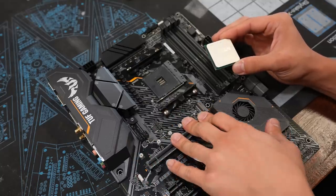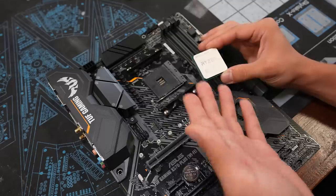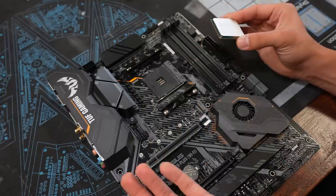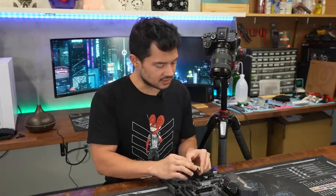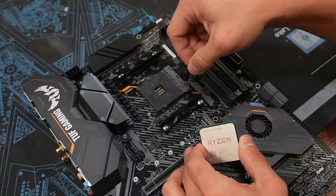Thank God, I would have been in a pickle if they weren't. This could have easily been an Intel board. But I mean, if you think about it, if the number one best-selling CPU is AM4 based, then the number one best-selling motherboard probably is too. So this works out. I've used this board maybe once or twice before. I've never had really any issues with it.